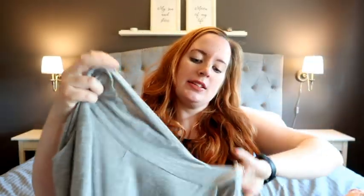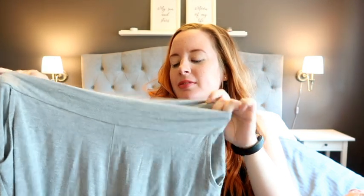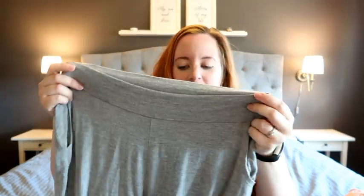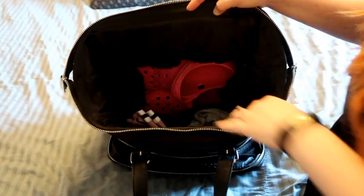so that's mostly for that purpose. And the same goes for these pants. They're just gray, very thin pants with a very stretchy, comfortable or forgiving waist. So I'm going to be able to wear this even if I'm a little sore and bloated or whatever. And yeah, these are so freaking soft. I kind of want to wear them now.